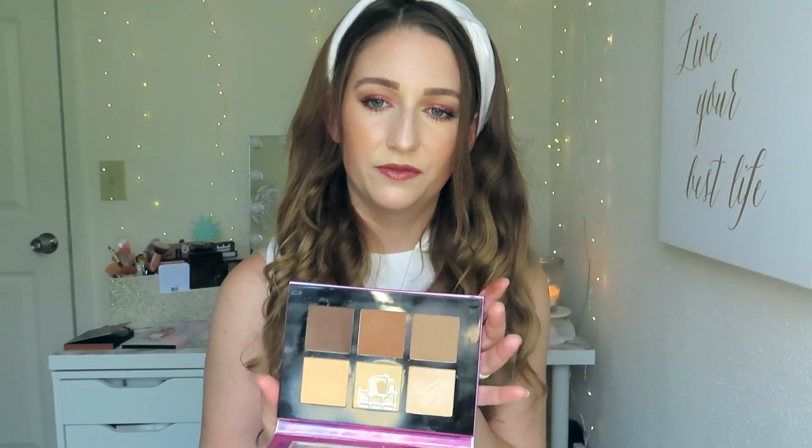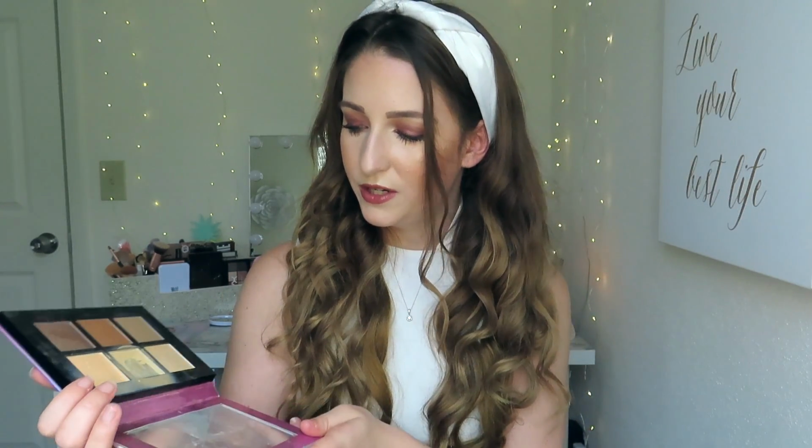That's what it looks like. The good thing is it is a little bit faded, so it's easier to blend out. I did go in with a light hand just because I was very nervous, so it's definitely buildable. And I like that with this palette, because if you have different skin tones, different skin tones can use this palette. You just have to go in with a lighter or a heavier hand depending on what your skin tone is.